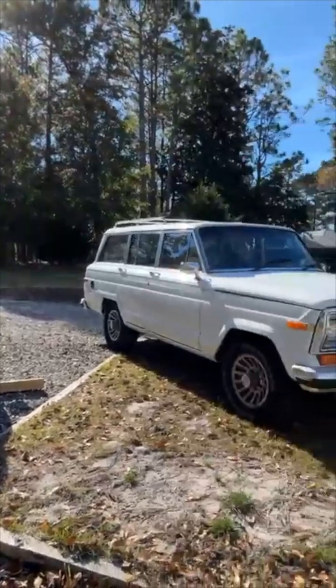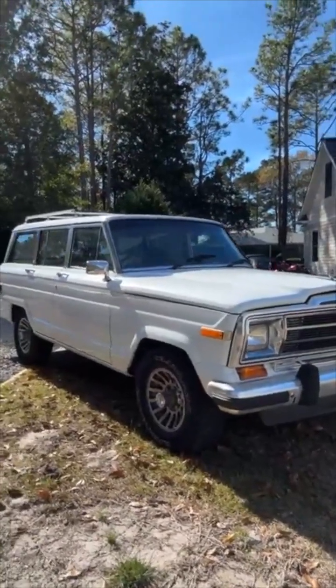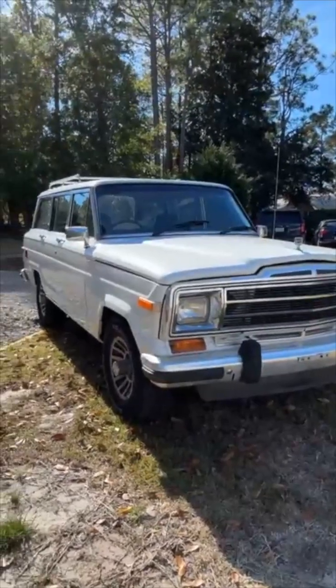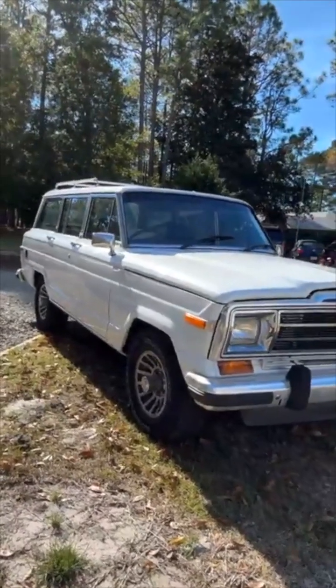So it's still a full-size Jeep like this one. You can see it just has a different grille on the front, and the 4 doors. The window treatment's a little bit different, but essentially it's the same thing. It's still an AMC 360 V8 engine, and it still has mostly the same problems, except this one's been worked on a lot more.